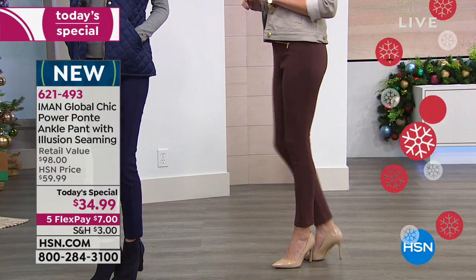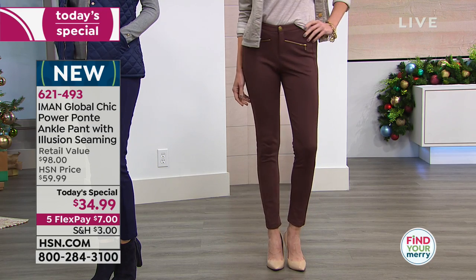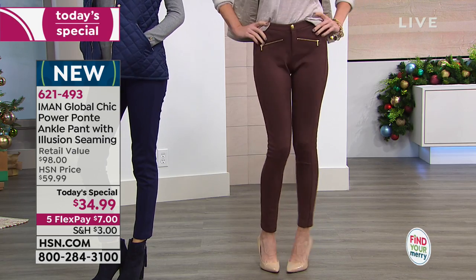I'm sure I could wear an 8 or 10 in this. Frankly, if you want them a little looser, go up a size, but we're saying stay true to your size and you'll be good to go.